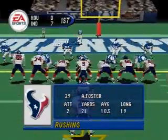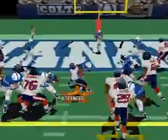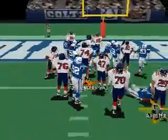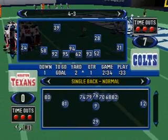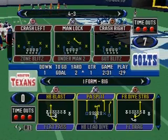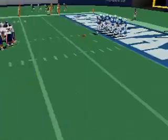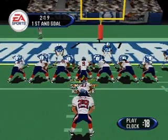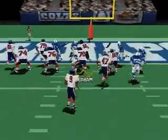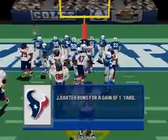The offense with their big guys out there. The jumbo package lining up. Just about a 3-yard gain. Lining up with their big set this time. Gain of about a yard.